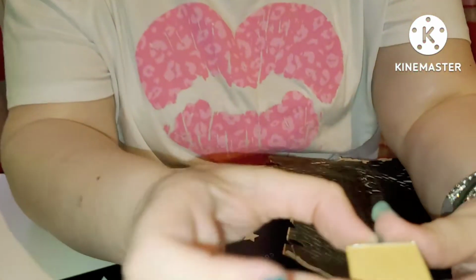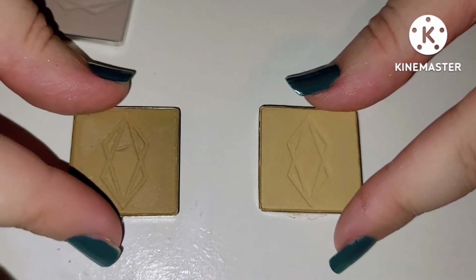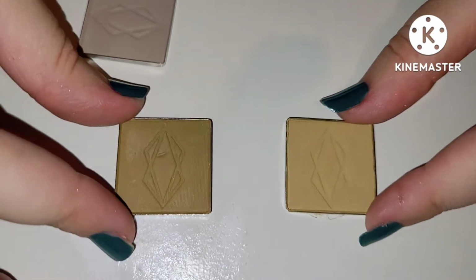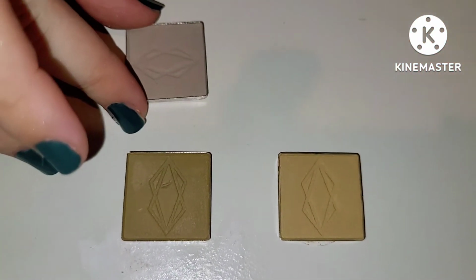Then the third matte was Recluse, and Recluse is slightly similar to Unearthed. But when you put them together, there is a difference. This one is much darker and more green. This one is much lighter and more, I'd say there's a slight yellow undertone to it. And there's the cool tone.